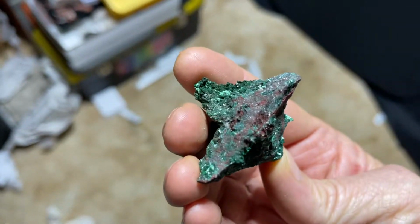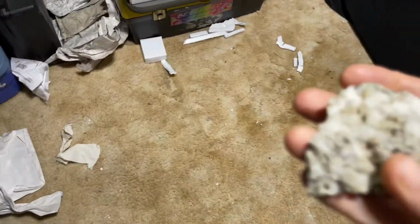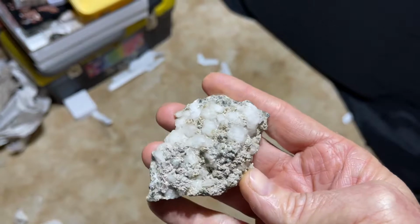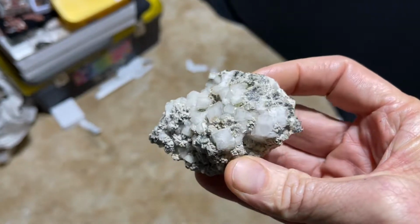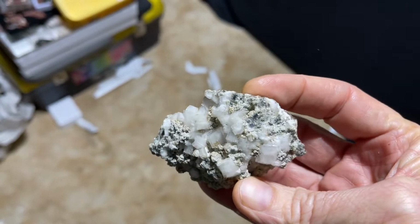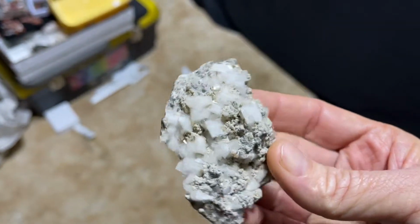This is a perfect example without even planning it. And then it's one of the most prolific kinds of minerals found anywhere in the world. This is smithsonite. This is a zinc ore of sorts, and they weren't doing anything with zinc back then. I'm not sure when they started using zinc primarily. I know they used it in pennies in 1943 in America.